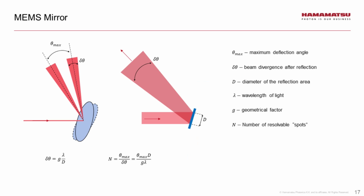So we spoke about the diffraction effect. Let's look at this a little bit more closely. As we said, the angle of diffraction delta theta is equal to the ratio of the wavelength divided by d, times a geometrical factor g, which depends on the geometry of the mirror, whether it is circular or square or some other shape.